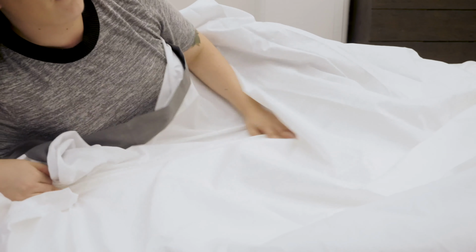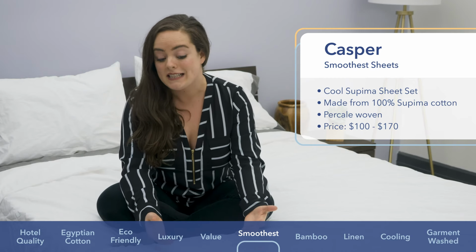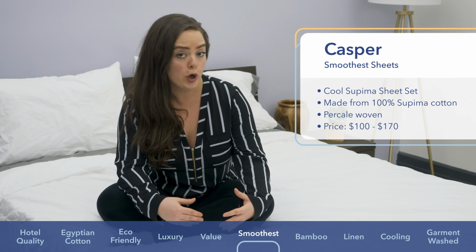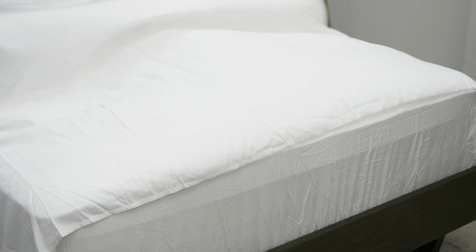And the folks at Casper say that these sheets were crafted to offer a sublimely balanced feel, and I really can't say that I disagree with that. So if you love the cool breathability of percale but want to make sure you're not missing out on any smoothness, I would definitely give these a try. And price ranges from about $100 to $170, of course, depending on the size set that you choose.